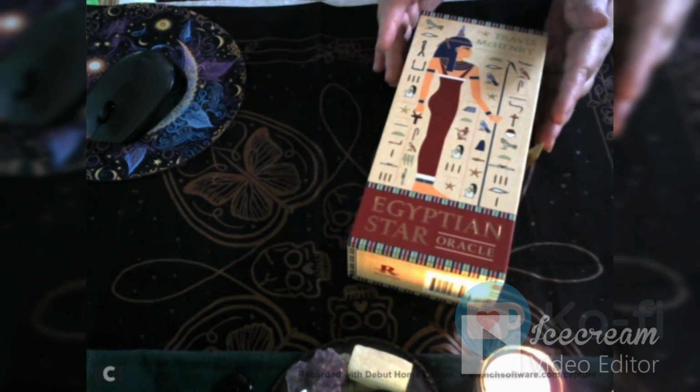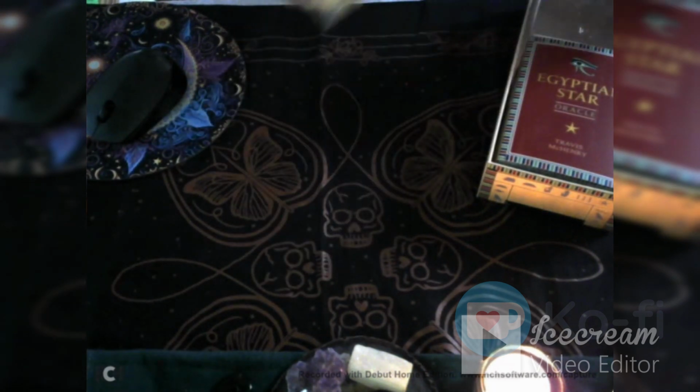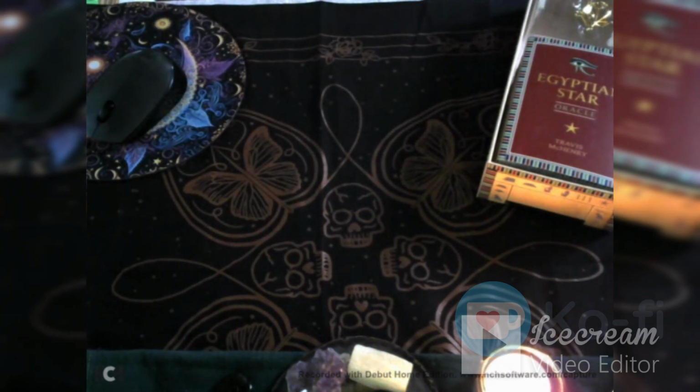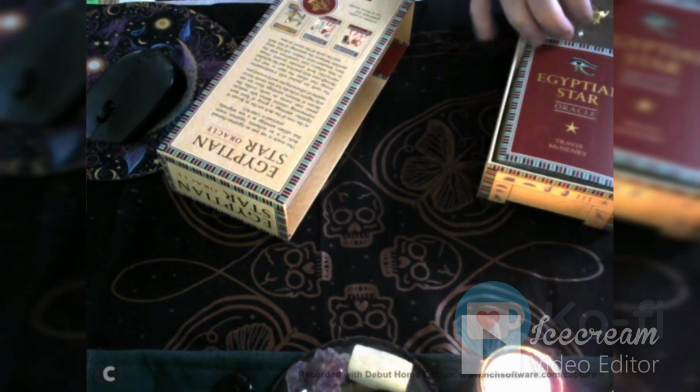So we've got Egyptian Star Oracle, which comes in the most beautiful box. Absolutely. And it's got the eye. Okay, so it includes 42 cards with a guidebook and the Eye of Horus amulet, which I think is quite cool.